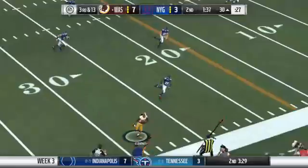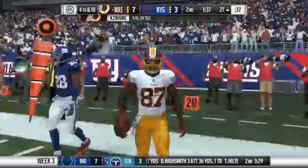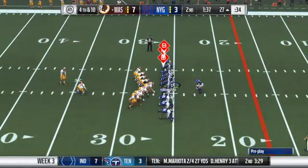Here's Cousins. And a quick throw here. That's complete. They stop him for only 3 that time, and that'll bring up fourth down. Dustin Hopkins now for the Redskins field goal. From the right hash, this from 44 yards out.